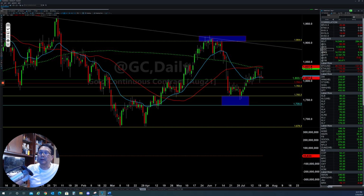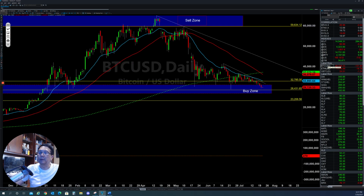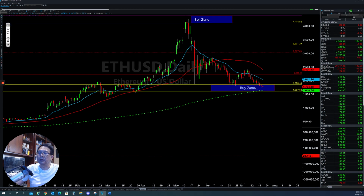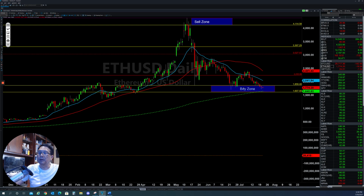And if you look at Bitcoin, it's still choppy sideways. It's dancing around a buy zone here. So let's see tomorrow. They have a convention day on crypto, to see if any news there will help lift it back up to the upside. You can see the same thing with Ethereum. It's stuck in the buy zone here, so it has to have strong support at this level here. Okay, so let's see how they lay out, and then we go from there.